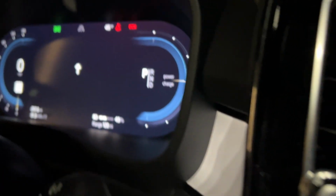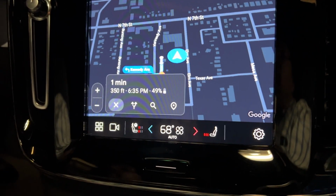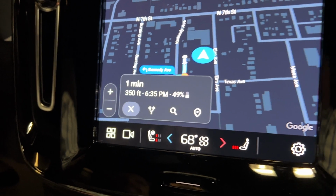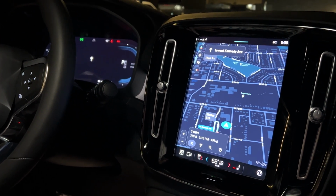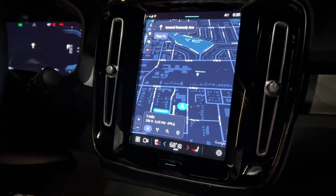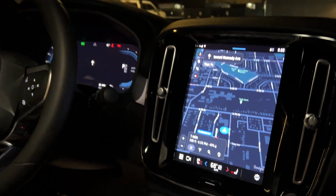49%. So it's 45 degrees. We did drive through mountains, so there was some elevation change. My ears are still popping from it, but yep, at the end of the day, 49%. We got here with better than what they estimated. So far, at day one, I'm incredibly impressed with the capability of the C40 and the Google estimation of range at arrival. That is key.